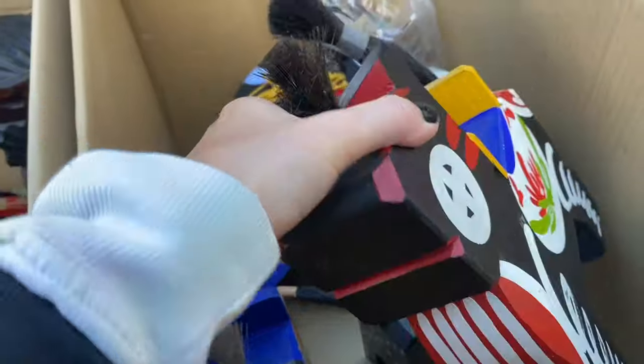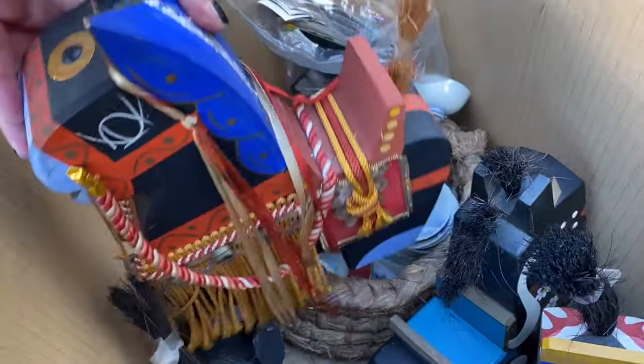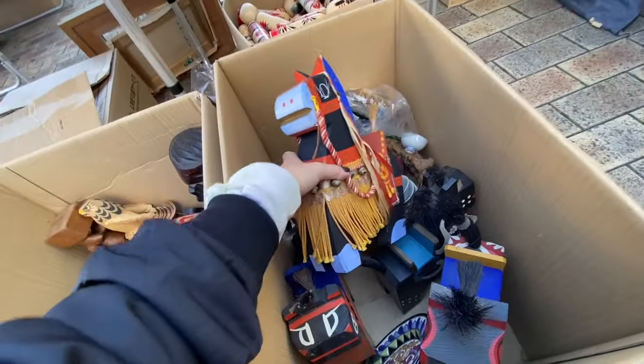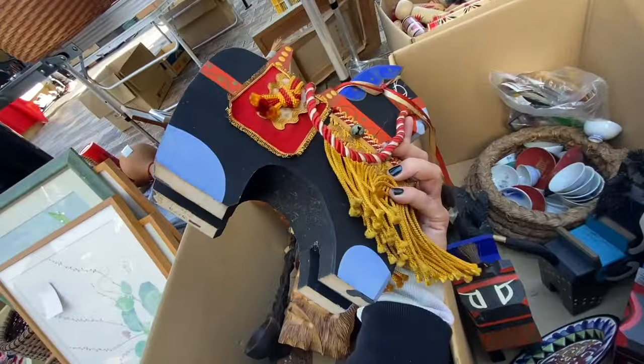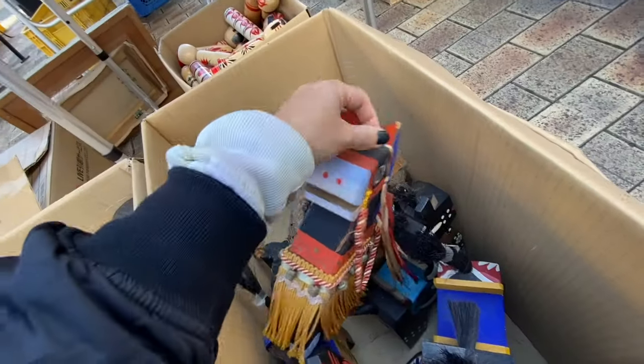Not to be confused with the Yamato horse. They're more ornate, you know? They got lots more going on. They have all that fringing on them because that's what they actually look like at the festival that they have each year. This is a fairly huge one. But unfortunately, you can see it's got a chippy on its ear there.